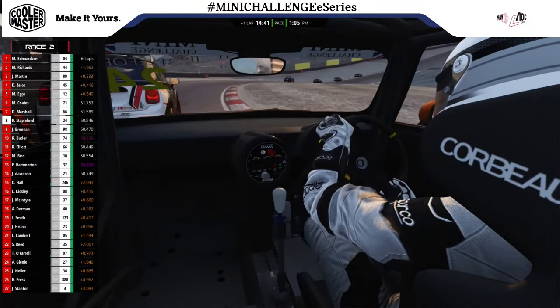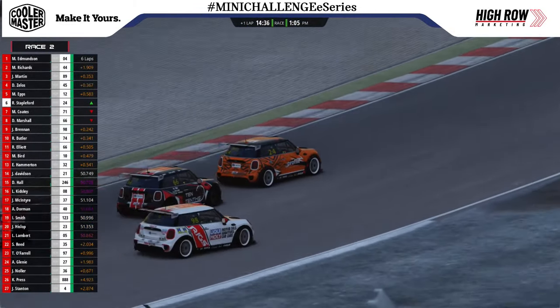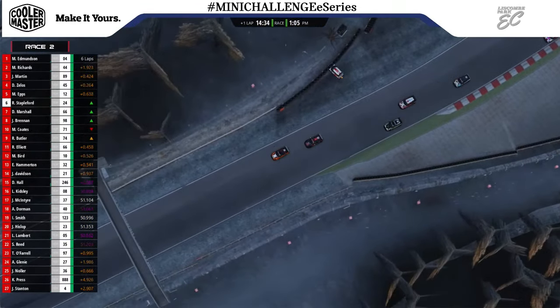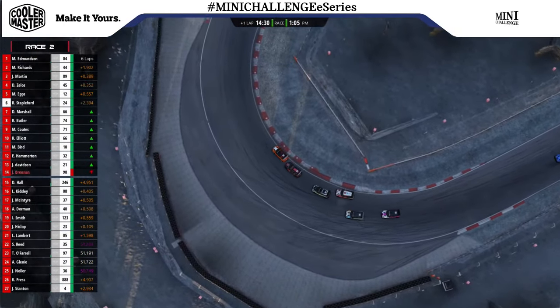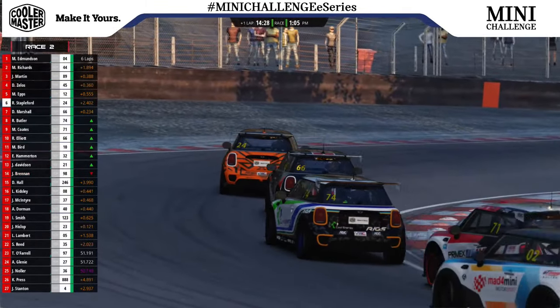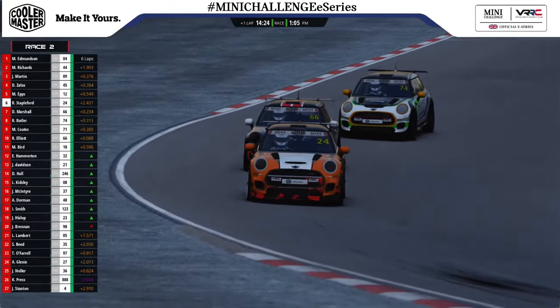As Dave Marshall goes wide into Paddock Hill, Ben Stapleford through on the inside line. And again, there was more contact there and off into the barrier. Massive hit. Coates. And that was Max Coates, or was it? No, Jordan Brennan dropping down the order. Jordan Brennan right the way down, and he's going to be out of the race.